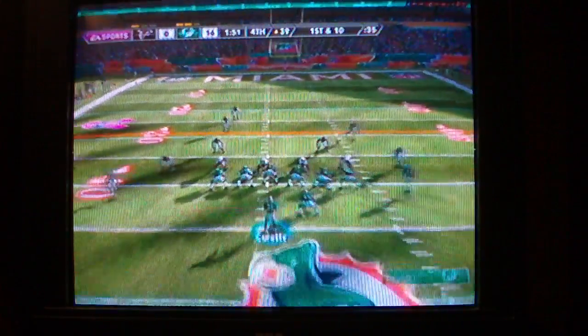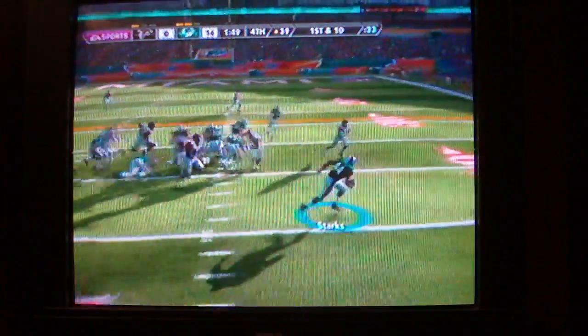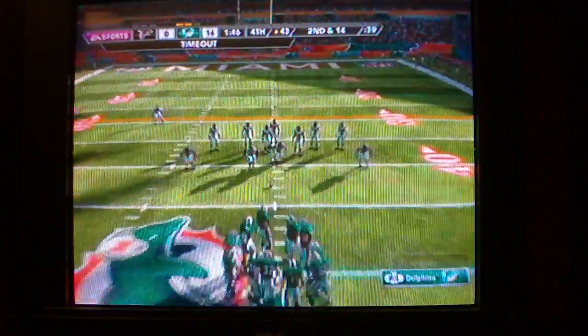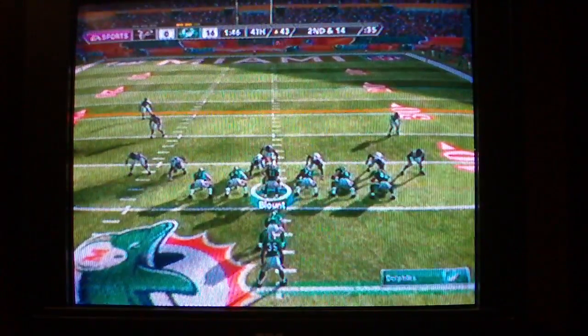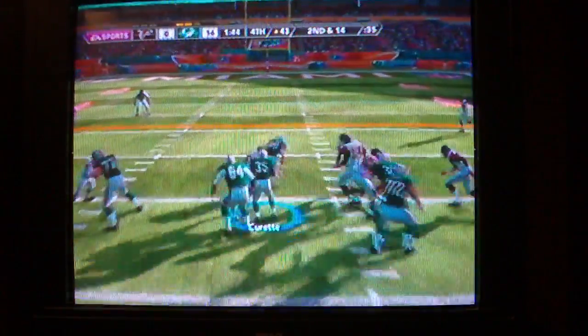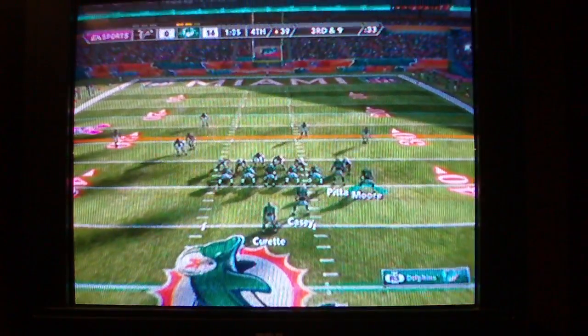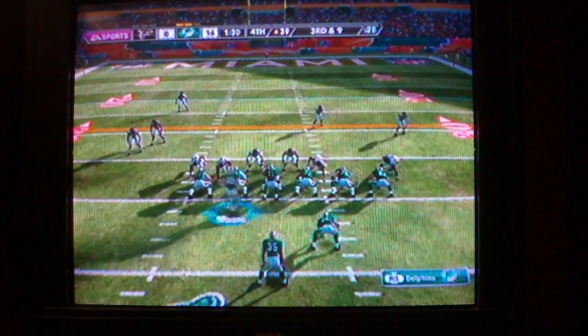James Starks, I'm sorry. Let's see. This time he'll be tackled for a 4-yard loss. Oh well. Second and 14. And we bounced behind our offensive lineman, and we are tackled after a gain of about 5 or 4, maybe 4.5. 3rd and 9.